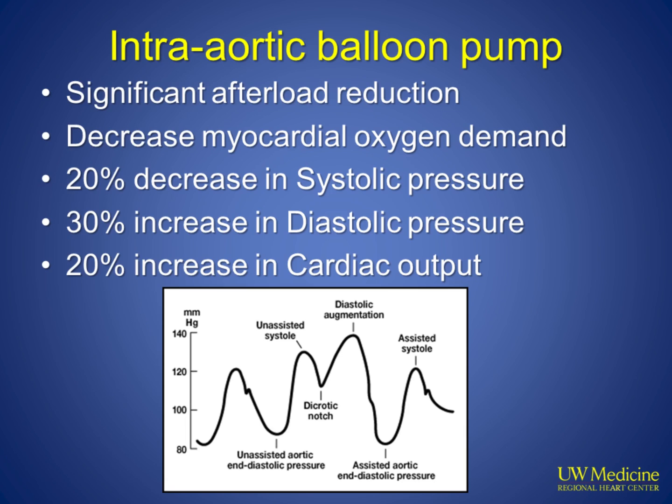So balloon pumps. Now balloon pumps are kind of like vasodilators. They're kind of like another freebie, except you have to deal with all the complications of having a device in the aorta. But we can get about a 20%. Nothing is free. Nothing is free.